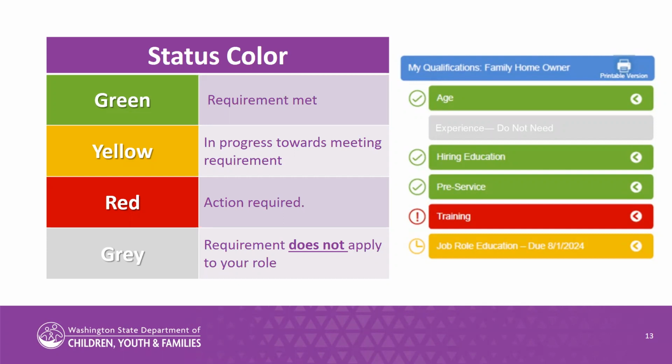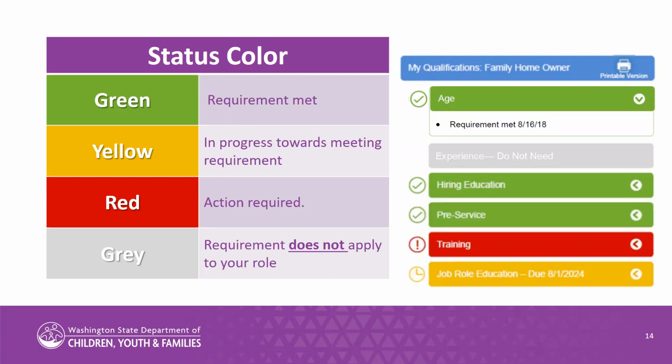By clicking on the drop-down arrow on a status bar, you are able to expand your view, to see more detailed information, or to complete an action that is required. Each night, the Merit Workforce Registry will run something called an auto-evaluation to make sure these statuses are up to date. Essentially, the system will look for any new information, like newly verified education or completed training. Now we are going to review each of these status bars so you can see how they look and how they will function.